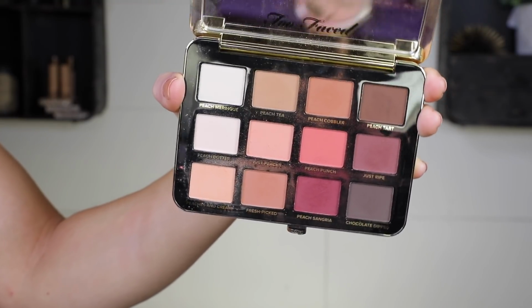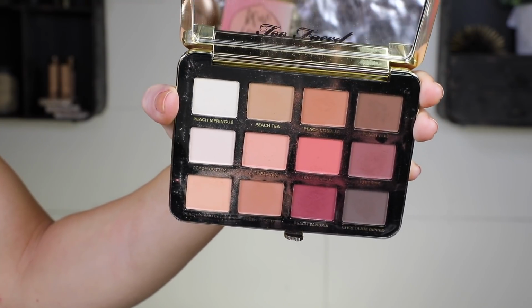Too Faced Just Peachy Velvet Matte Palette. 12 shades, it retails for $45. The packaging is amazing. By far my favorite palette that Too Faced has ever come out with. A beautiful big mirror, all matte shadows. You can get so many different looks with it. You can stay super light.